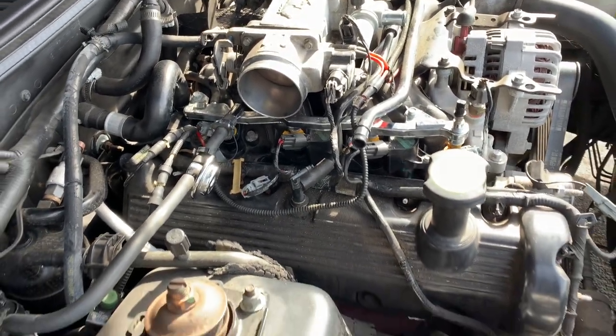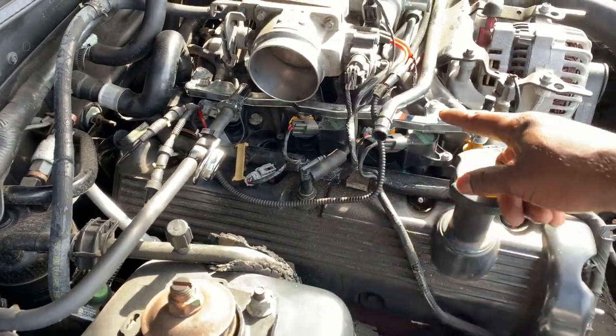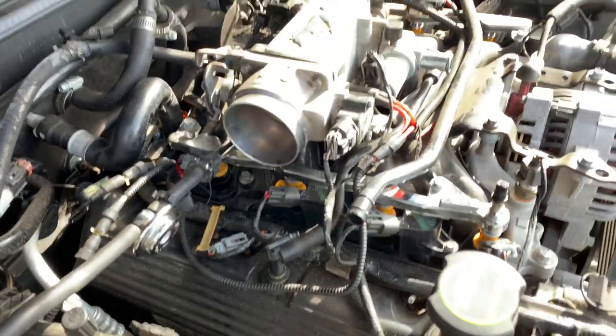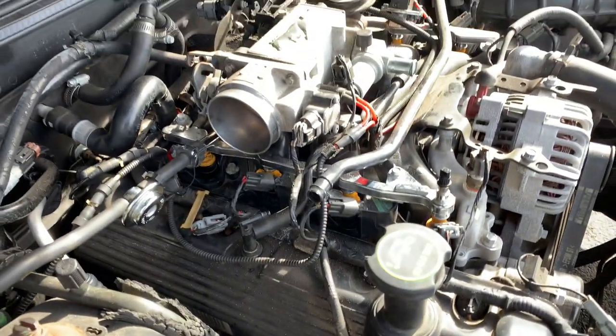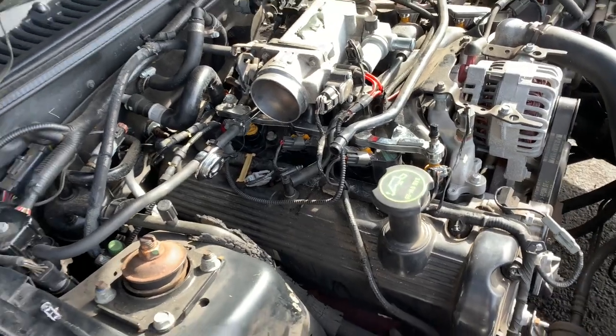So we're just going to be buttoning everything back up, putting that intake boot back, putting that line back in, and then the line going to the intake idle air control valve, whatever you want to call it, and then this one right here. Once you do all that, we're going to start the car up and see how she runs, see how this sounds.